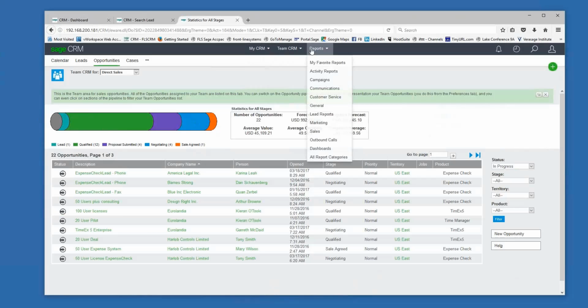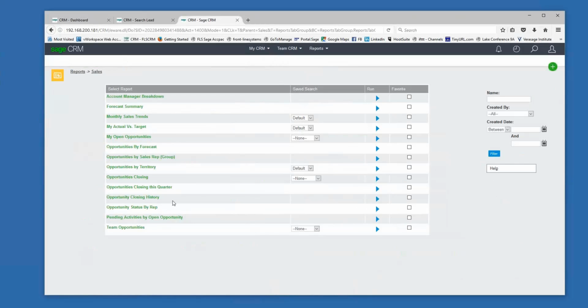And then the last place to take a look at with the couple of minutes that we have left here is, as a salesperson, I may need some reporting. So there's some lead reporting, some marketing reporting, some sales reporting. These are all reporting within the particular area and based on who's running the particular thing. So here we have an opportunity by sales rep, by group, or by territory, or by forecast.